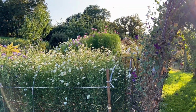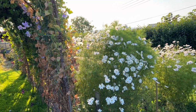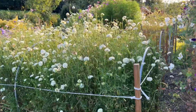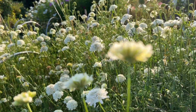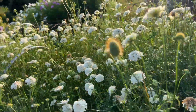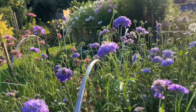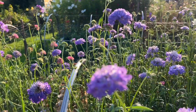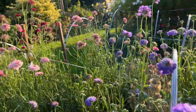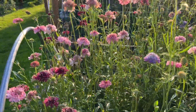Okay, so let's just scan left to right around the sweet pea arch. I'm going to start on the left hand side. So the scabious is still going strong. The stems are getting weaker and weaker, which they do as the season goes on, but if I keep deadheading, they will just keep going. So I love this lavender one. And then we've got some sort of pinks and reds here too.